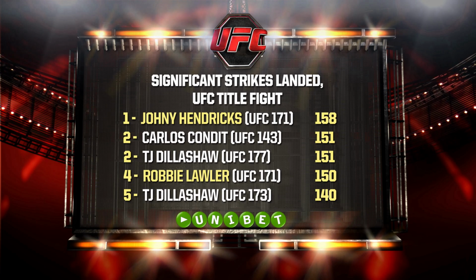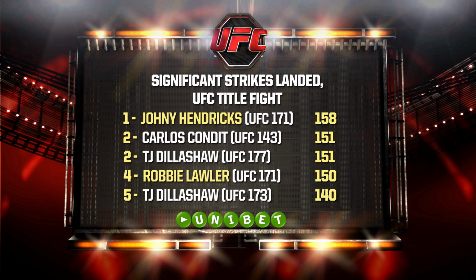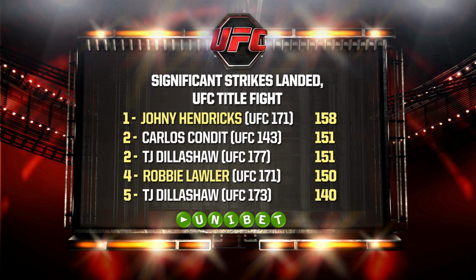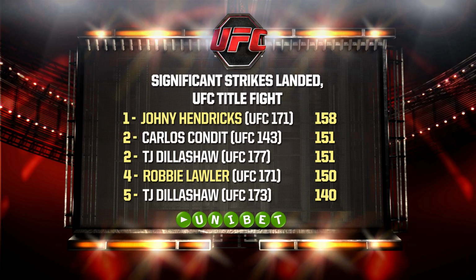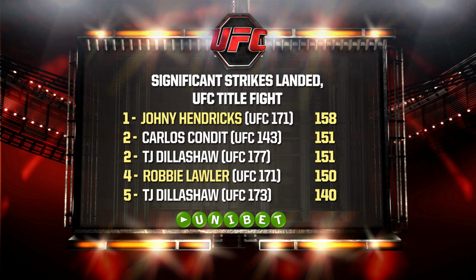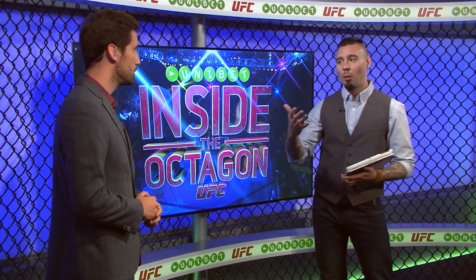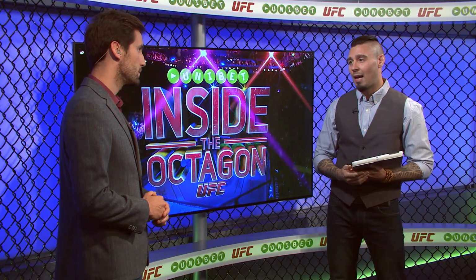We see both Johny Hendricks and Robbie Lawler cracking that top five. Dan, they're welterweights. You see there TJ Dillashaw in his last fight. He's at number 3. Welterweight guys, both in the top 5. That kind of volume is incredible. It is, and we need to see that more from both guys. Hendricks, I would like to see him land more strikes in the clinch. Lawler, I like his boxing range, but to be able to be matching TJ Dillashaw on striking volume is outstanding.